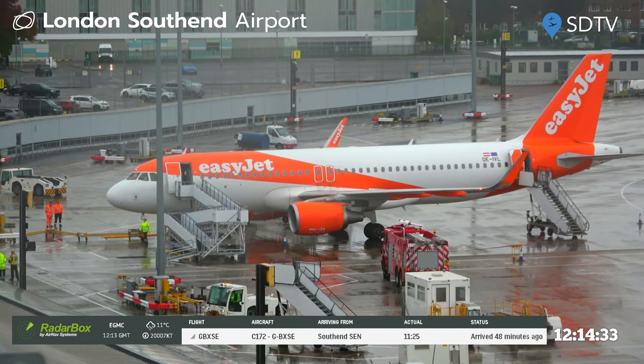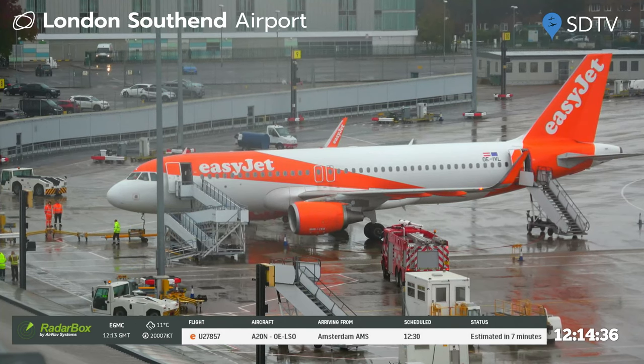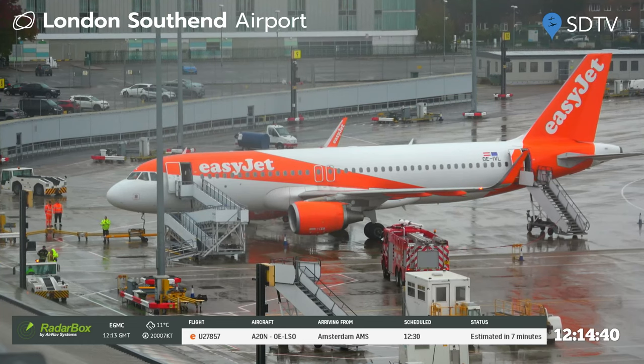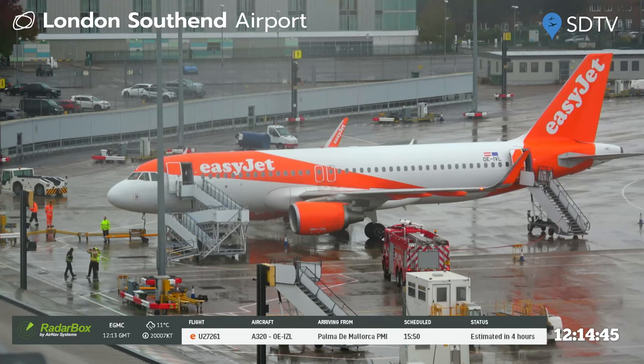Lee Street is saying, so good to see more and more EasyJet flights coming back to Southend. Love flying from SEN, absolutely brilliantly. Hopefully many, many more to come in the coming months.